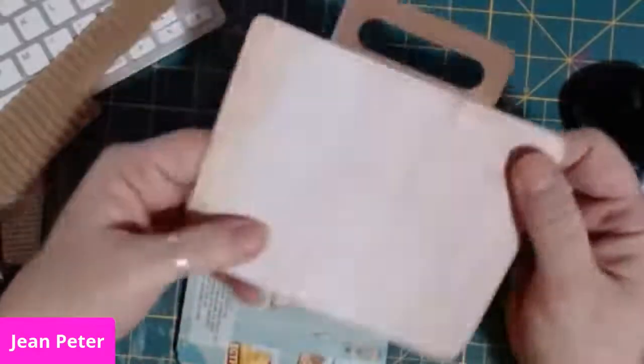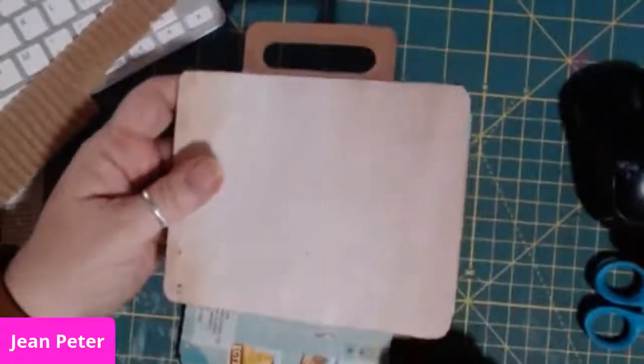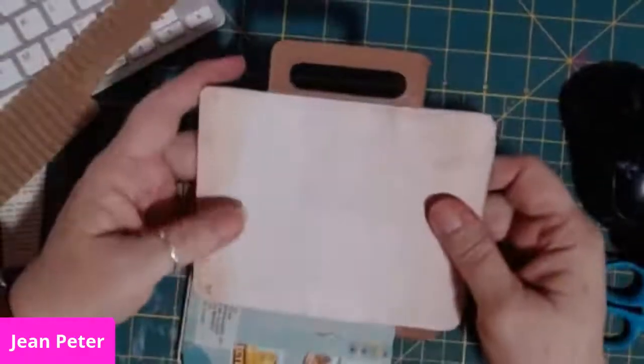Yeah, I like the suitcase effect. Yeah, I did too. I don't know why. Maybe I'll even put some straps on it too to close it. I don't know. Oh, cool. I haven't decided what I'm going to do yet. All I know is this is going to be a coffee book.